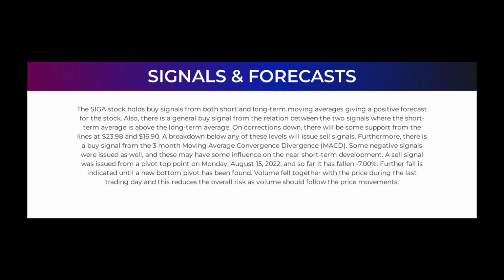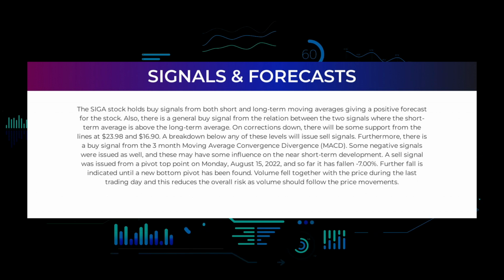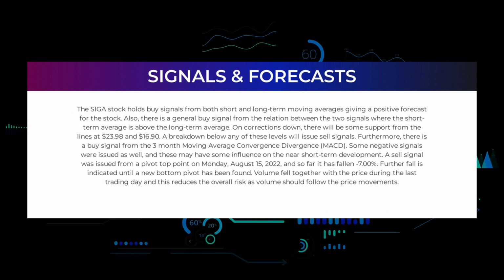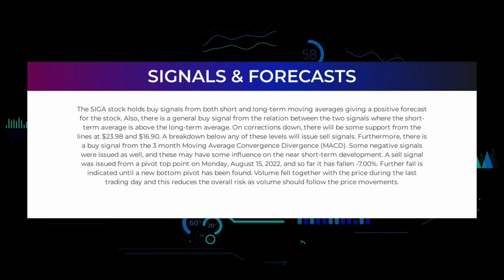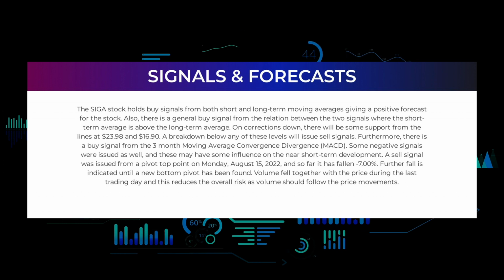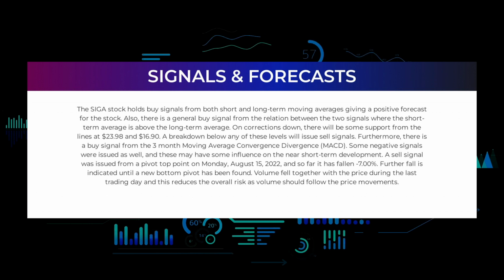The SIGA stock holds by signals from both short and long-term moving averages, giving a positive forecast for the stock. Also, there is a general buy signal from the relation between the two signals where the short-term average is above the long-term average. On corrections down, there will be some support from the lines at $23.98 and $16.90. A breakdown below any of these levels will issue sell signals.